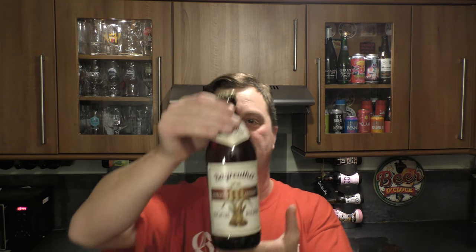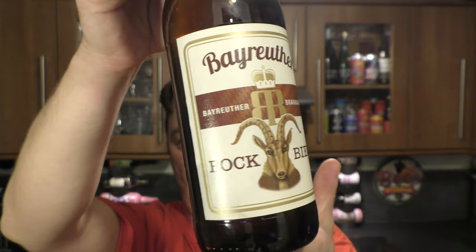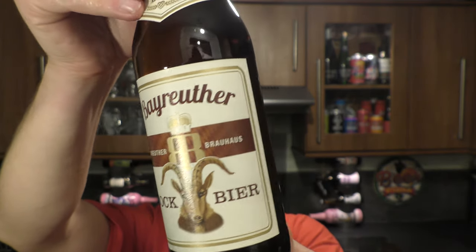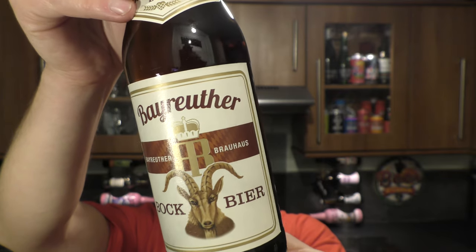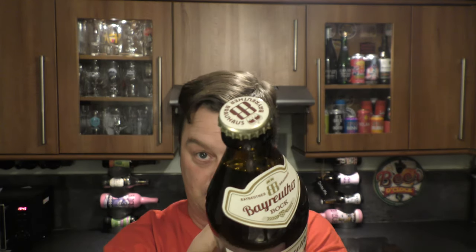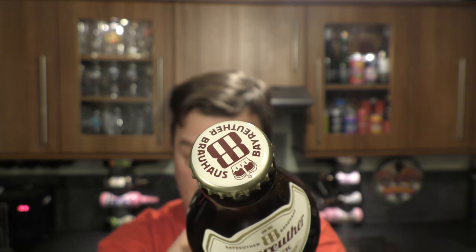Today we've got a beer from Bayreuther, and it's their Bock Bier, coming in at 6.8% ABV. The Bayerish beer, it's got the stamp on the back. I've been to the brewery a couple of years ago. Wonderful, wonderful place.